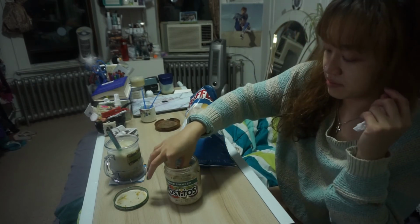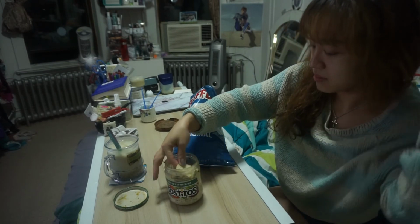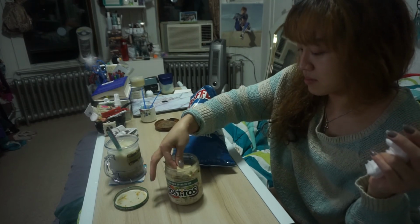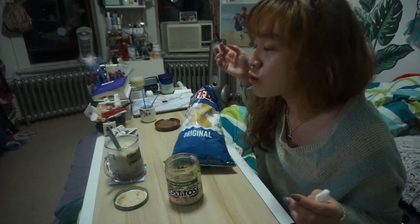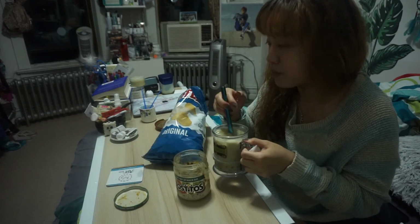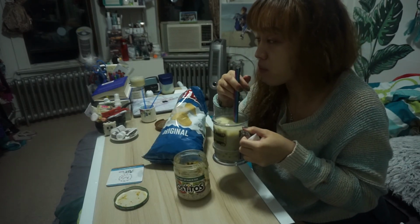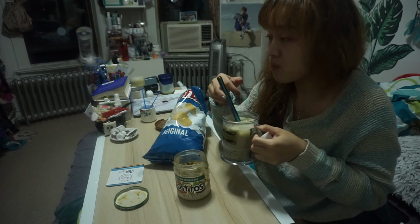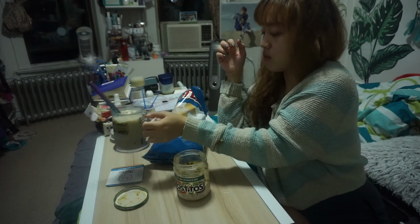And I'm just having that with I think original Ruffles and cream spinach dip from Tostitos, and I guess that is what I was craving for dinner that day. I don't know what's wrong with my eating habits these days, but I'm eating.